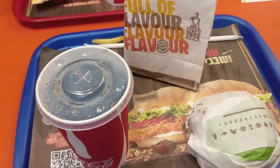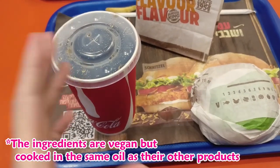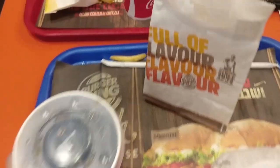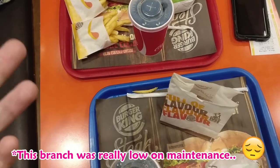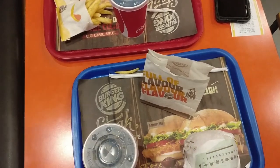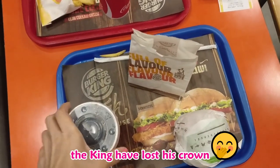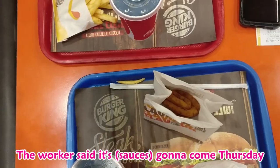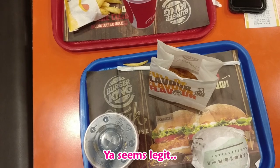Okay, so here's our vegan meal. Just so you know, I'll be honest, the burger is cooked in like the meaty oil, but the patty itself is vegan, just for honesty. And they don't have any sauce, they don't have ketchup, and they don't have barbecue, not because they're not vegan, just this restaurant doesn't have it, so we'll have to do without. Thursday. He said it's gonna come Thursday. Which today is Sunday. Yeah, seems legit.